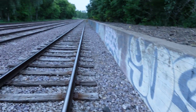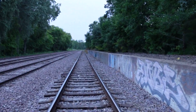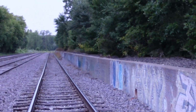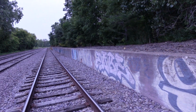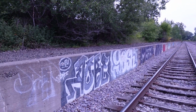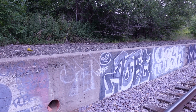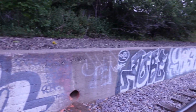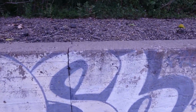The drainage holes here, pipes, they disappear into the ground as you go further down. So I'm not guessing that this is going to be a recent wall. It is sunken into the dirt over there. And it's made of brick. It's perfect terracotta, perfect concrete, crazy joints.